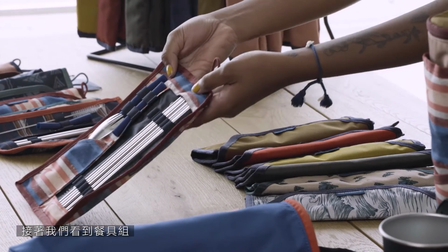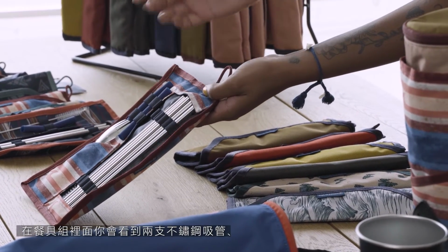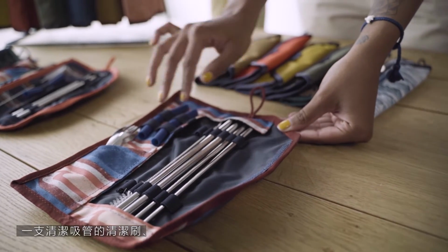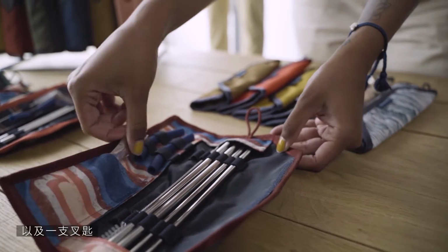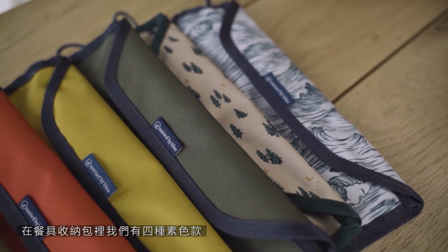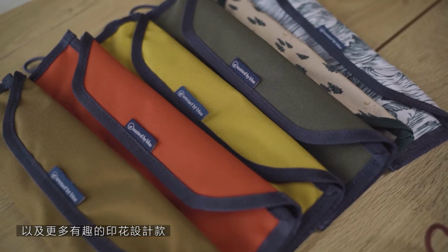Next, you'll find our utensil kit. And within the utensil kit, you'll find 2 stainless steel straws, a set of stainless steel chopsticks, a little cleaner for your straw, 2 silicone tips, as well as a spoon spork utensil hybrid. And for our utensil kits, you'll find 4 solid colorways, as well as a handful of fun prints.